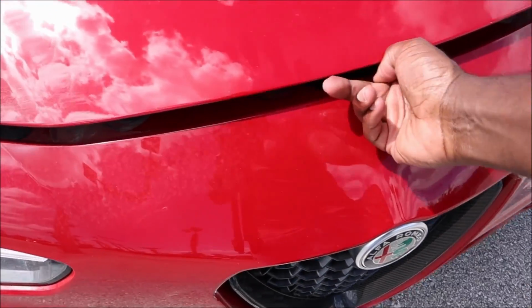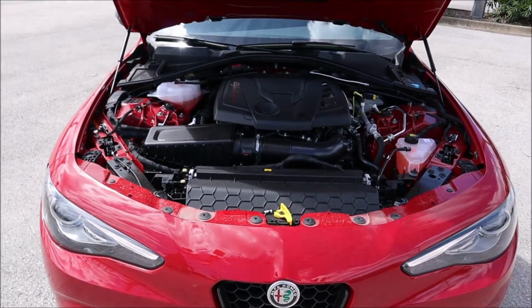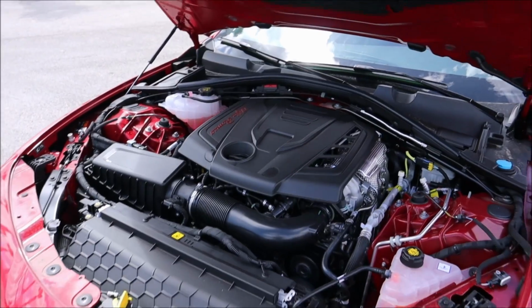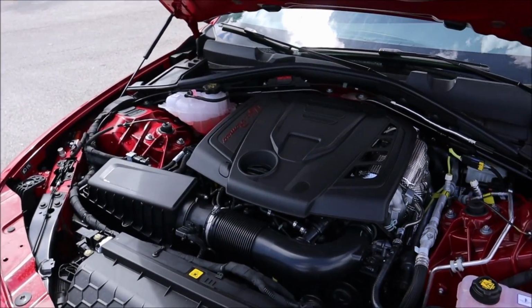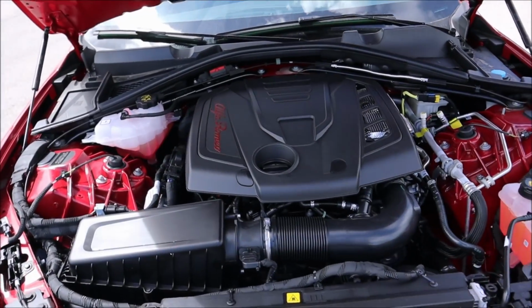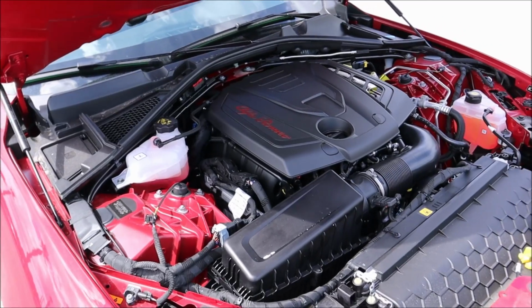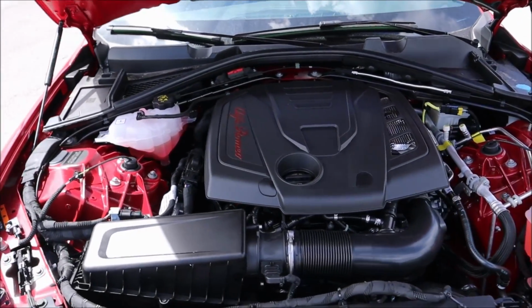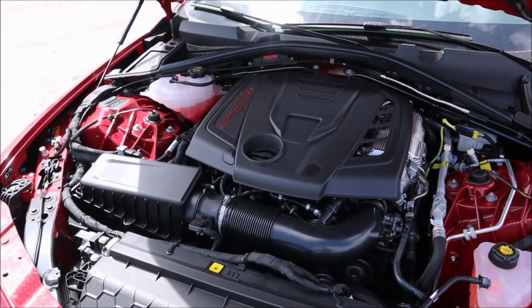So why don't we pop this hood, because you're getting the same 2-liter that you're used to out of the Giulia, you know, based off of the Giulia Veloce or any 2-liter Giulia. You're looking at 280 horsepower, 306 pound-feet of torque out of this inline 4-cylinder 2-liter engine, and you get a top speed of 149 miles per hour with about a 5.5 second 0 to 60. So we know this engine very well.